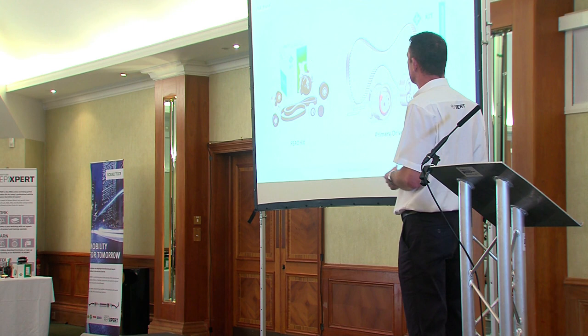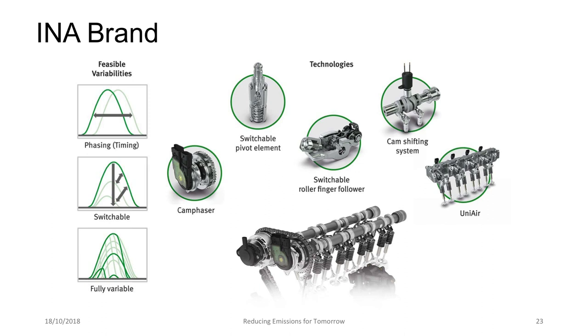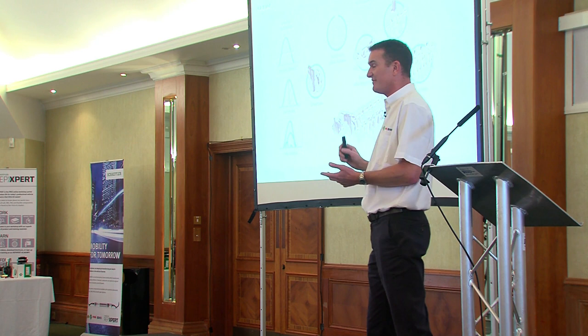Valve train technology, we're heavily involved with valve train technology. As you can see, we've basically got camshaft phasers, variable valve timing, and the latest thing now, switchable followers, switchable cams, and the UniAir system. That's our first step towards a camshaftless engine. That is infinitely variable valve timing, valve duration, valve lift, and has its own control unit that controls that.